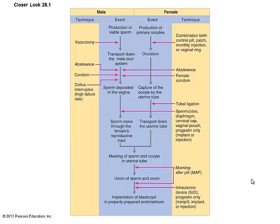So abstinence: if there's no insertion of sperm into the female's body, pregnancy isn't going to take place. There's also the female condom as well, a little bit more cumbersome, but yeah. So these are some of the different methods to prevent pregnancy.